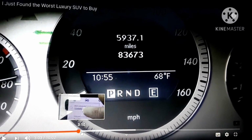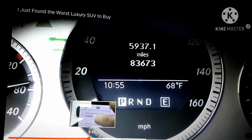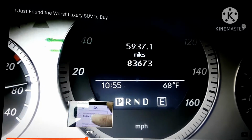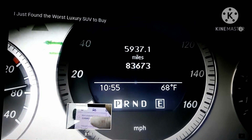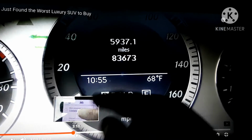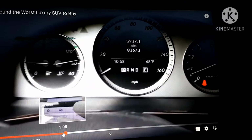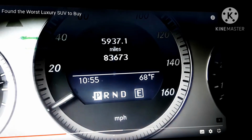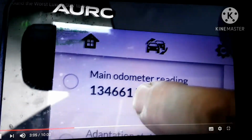So you'd have to, if you put a different PCM in, then read and code it too. But a lot of the other modules will have a memory of that in there. So if it's reading there, it's going to be in the PCM. Now, when he's reading on his scan tool, he's reading off the PCM, isn't he? It's plugged in, 3 miles on it. But when I check on the computer, it says 130.